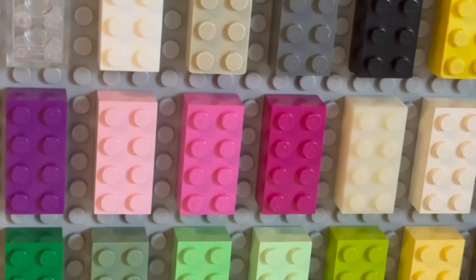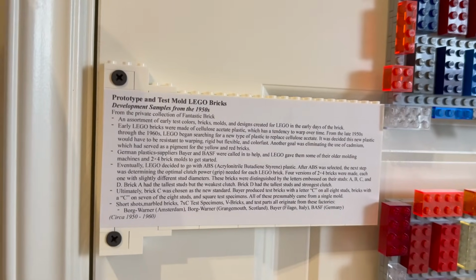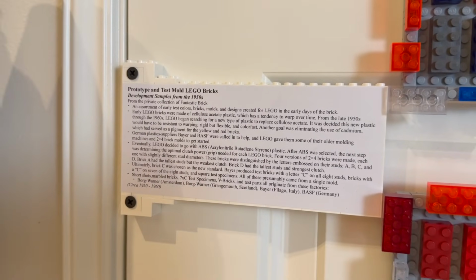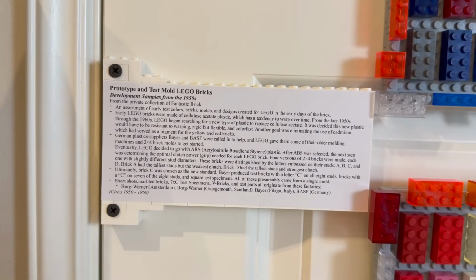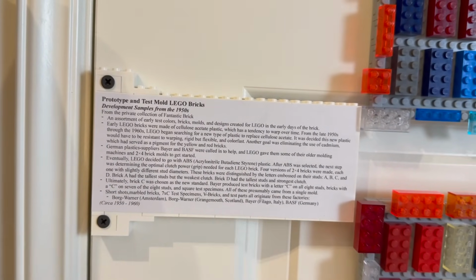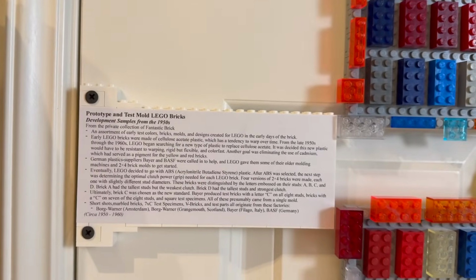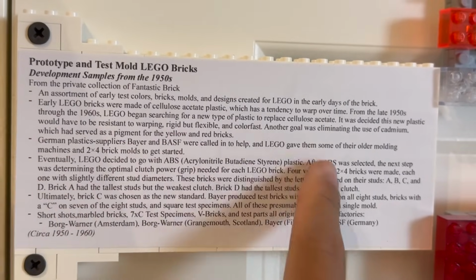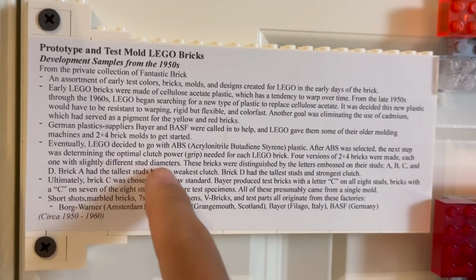I figured, well, this is kind of a strange thing that takes a pretty long time to explain, so what I've done is I've made this special information plaque alongside the bricks themselves that talks through the history of these bricks. A lot of the text on this particular one comes from an interview that The Brothers Brick did with Fantastic Brick, who was actually the person who gave me all of these bricks, and I was able to consolidate that and talk specifically about these bricks right here. If you want, you can pause the video and learn a little bit more about what I've put together here, but that's what the A, B, C, D means.